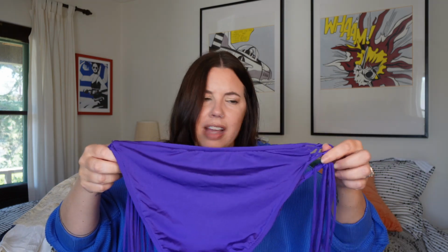This is from Ralph Lauren, and I want to say that this is polo. I feel like somewhere I saw, yeah, there's a little polo player there. This is like brand new condition. It's purple with this pretty fringe, size small. I feel like this coverage is a little bit more reasonable than a lot of the swimsuits that I've found recently, just a little triangle top in this pretty royal purple color.